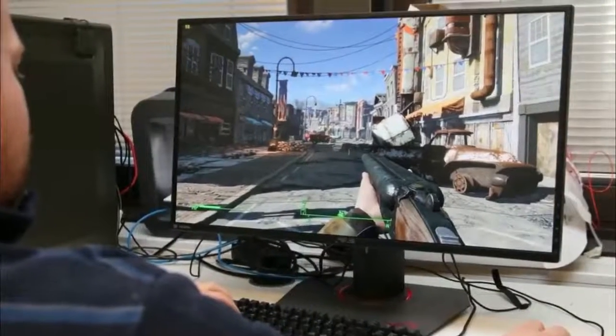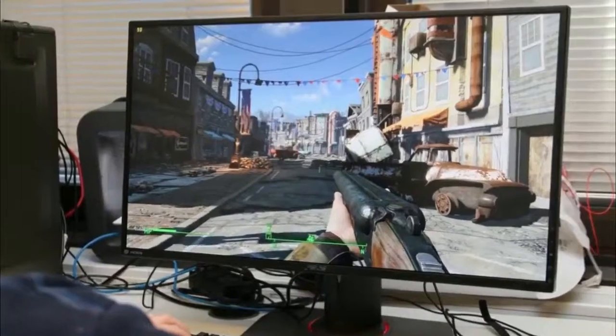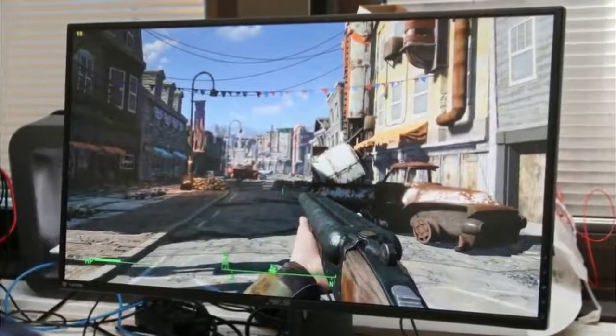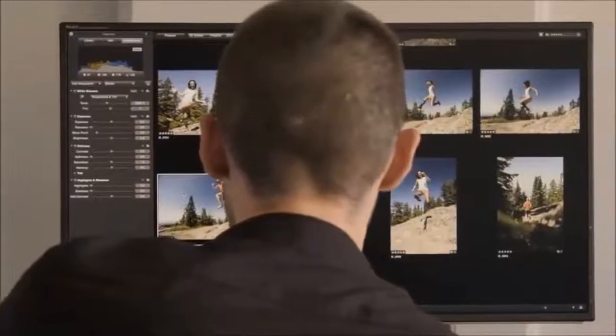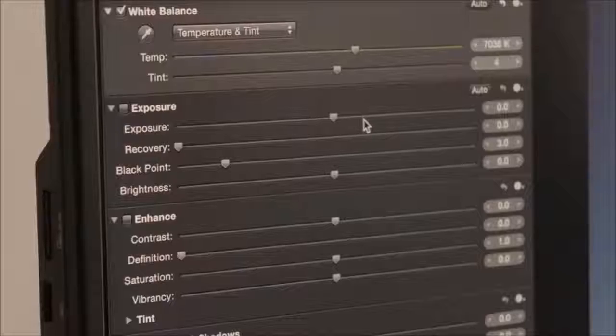The stand provides height adjustments up to 120mm, pivot from 0 to 90 degrees, swivel from -60 to 60 degrees, as well as tilt from -5 to 20 degrees for ensuring that you will have a really comfortable view. The connectivities consist of a 3.5mm earphone mini jack, two USB 3.0 ports, an HDMI port and a DisplayPort, so you will be well equipped with connectivity options.